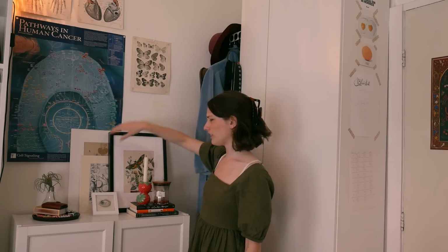Here is my wardrobe, and here is another little nook right next to my bookshelves where I have another gallery wall. It doesn't really show everything. There we go. I call this my little medical gallery wall. I got these vintage posters at a vintage market. Actually, all of the posters here are vintage.